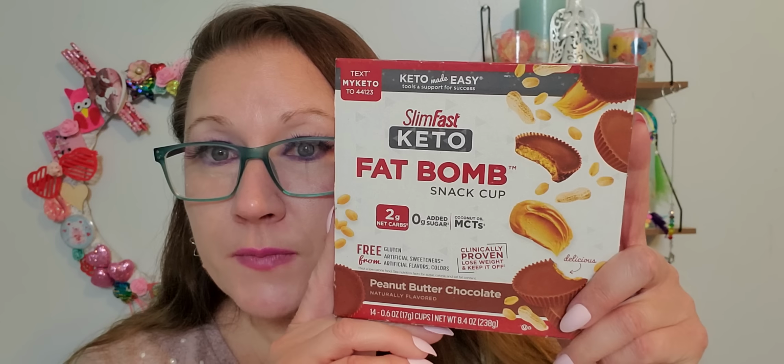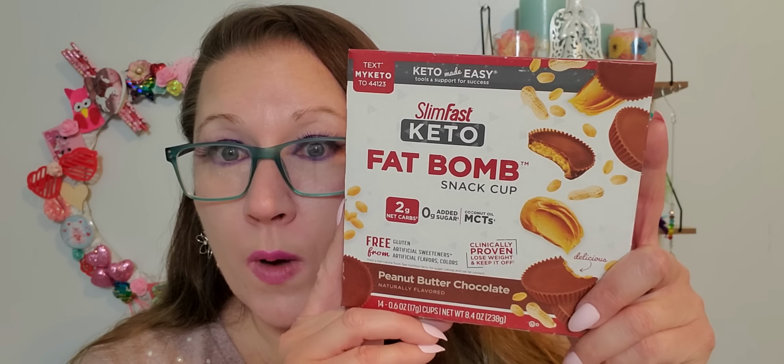Now again, I picked up another box of these. Both guys are really enjoying these keto fat bombs. I bought several a couple of weeks ago and hauled them for you. So this is a repurchase. This is peanut butter chocolate, and they think that they are fabulous. This is 2 grams of net carbs, and there's 0 added sugars in here. So these are really working out well. There's 14 little cups of peanut butter and chocolate in there, and they love them. They sure do love them, especially Richie, because he loves peanut butter the most.